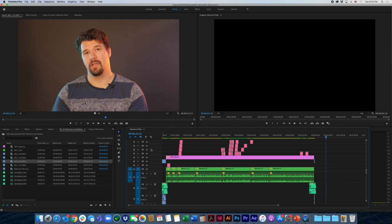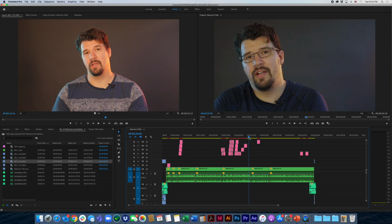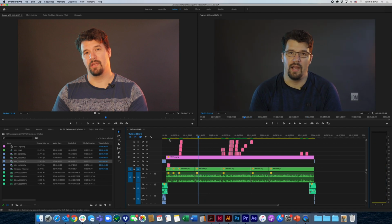We have a series of tools. The selection tool, which allows you to select things. You can click and drag them around. You can hit delete on your keyboard and delete different things. So it just helps you control different clips around the timeline.